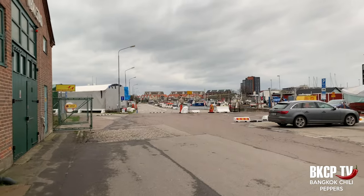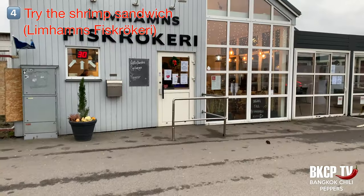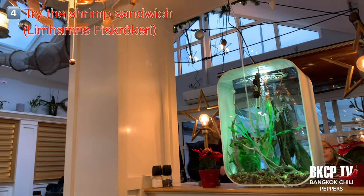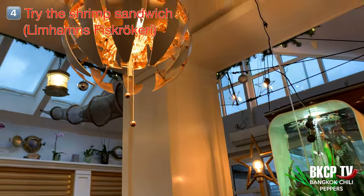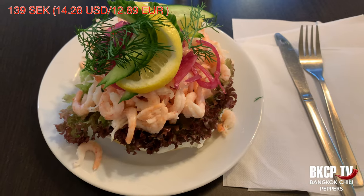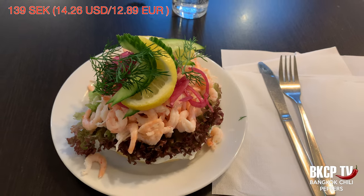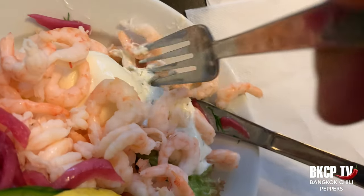And now let's explore the city center. Before reaching the city center, I will stop to eat something typical. If you are in Sweden, you should try the shrimp sandwich, a typical dish. In Malmö, I suggest the restaurant Limhamns Fiskrökeri. And here we are, bread with on top shrimp salad, shrimps and eggs. I paid around $14. It looks really nice.